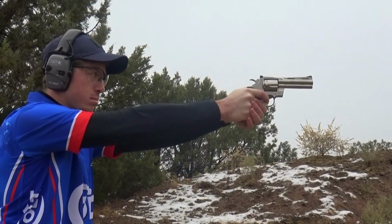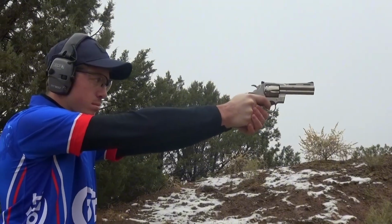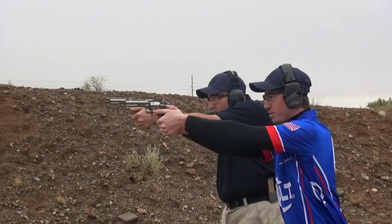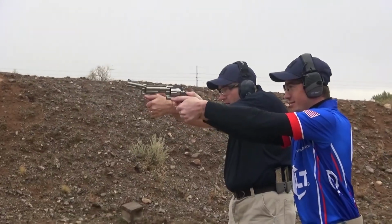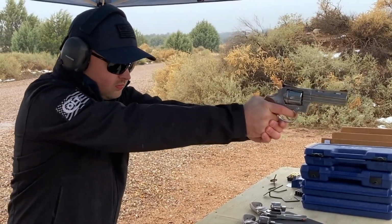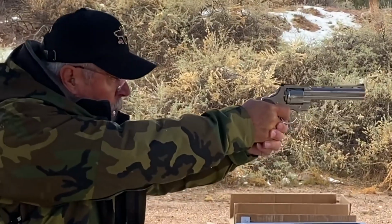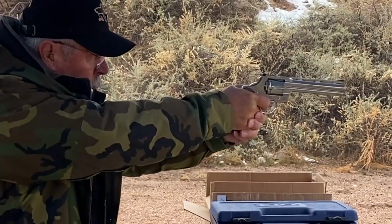At the range, the Python feels deliberate. The weight of the 6 inch model helps soak up Magnum recoil, while the ventilated rib barrel and full underlug give it a solid, balanced feel. The single-action pull is light and clean, while the double-action stroke is smooth and predictable, something many competitors still struggle to get right out of the box.